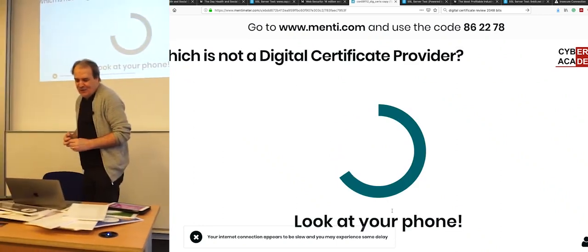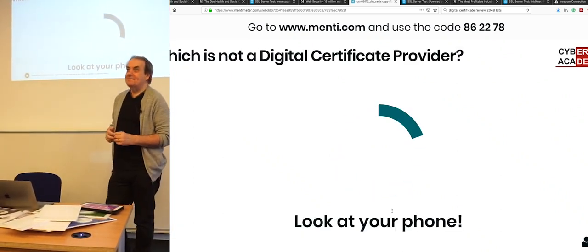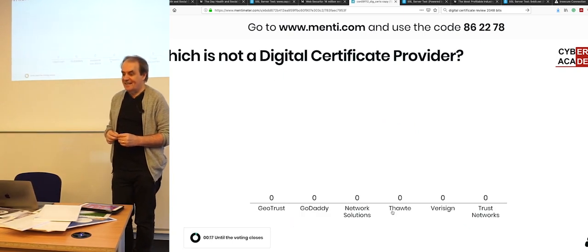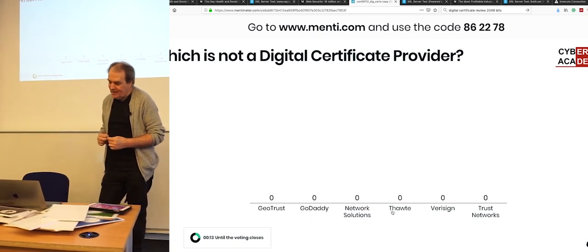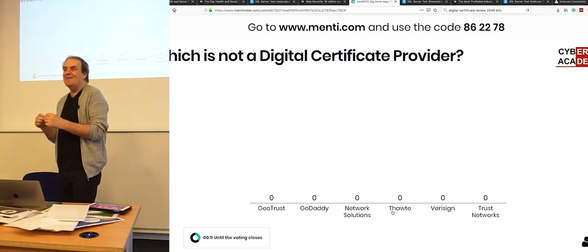So the next one, who's not a digital certificate provider? That was a popular question earlier. Who's not? GeoTrust, GoDaddy, Network Solutions, Thawte, VeriSign, Trust Networks. What a horrible question that is.